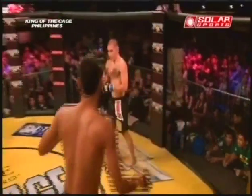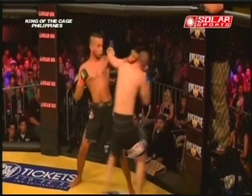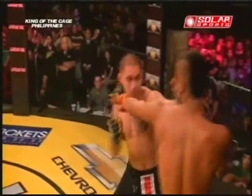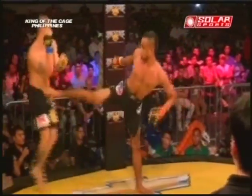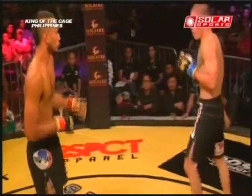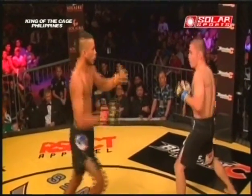Good stand-up. He ate a right to get back to his feet, but I think it's worth it because he definitely has a much longer range. And he takes a shot to the chin. Gotta like Figueras' style, but takes another stiff jab there. I think Bunag was actually hurt with that left. I mean, he is literally coming from every direction. Figueras needs to follow it up with a flying knee right here.